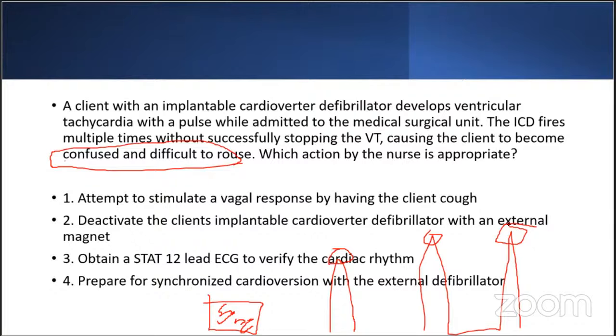But generally, if they're stable, we can try carrying out vagal maneuvers primarily to help to slow down the heart rate.